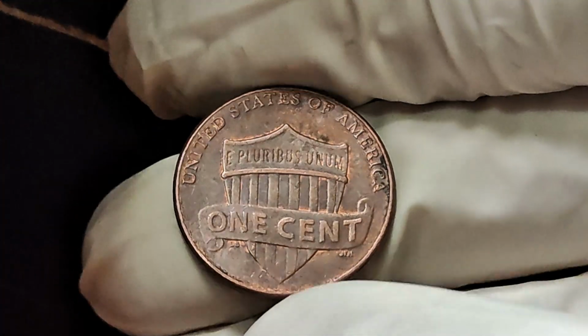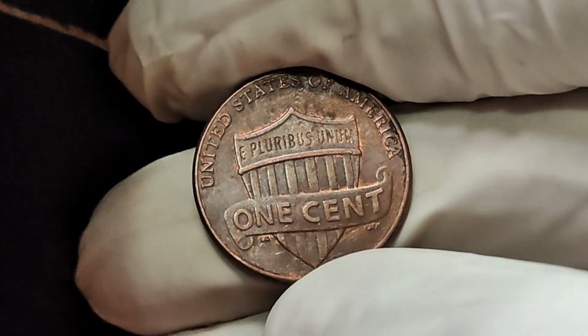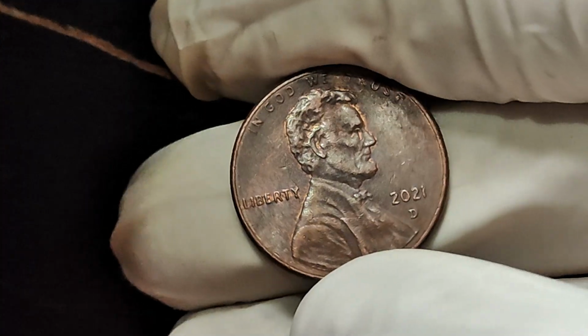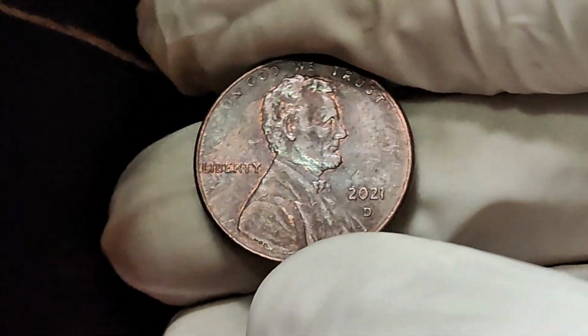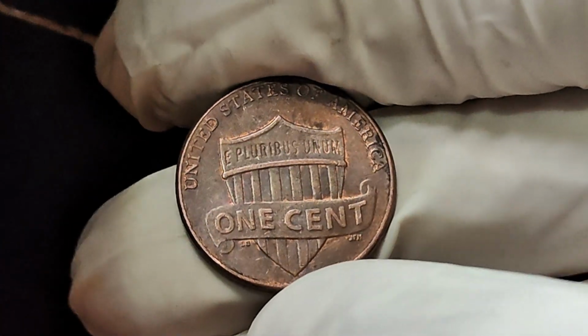Here's where it gets exciting. A 2021 D penny with a rare error in near-perfect condition was recently sold for $1.15 million at auction. Yes, you heard that right, one penny turned someone into a millionaire overnight. And there could be more out there, waiting to be discovered. The question is, will you find one before someone else does?